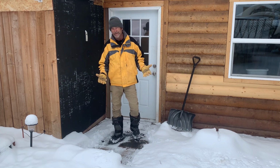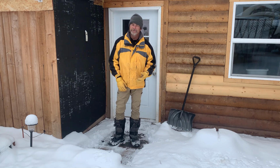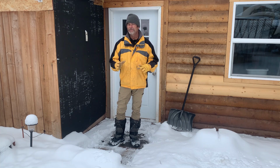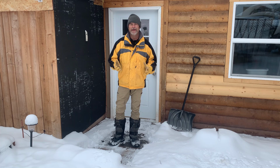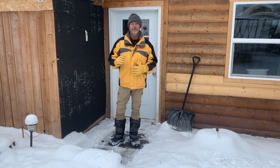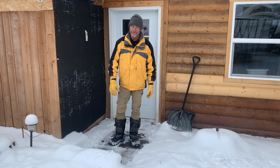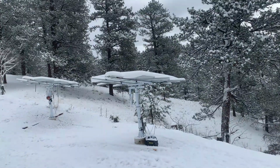If it doesn't come out today, we have our backup generator that we only have to run for about an hour, maybe two, depending on how depleted our batteries are. And then we just switch back over and go to batteries. The first thing we got to do today is clean off the panels. And here's our panels today.